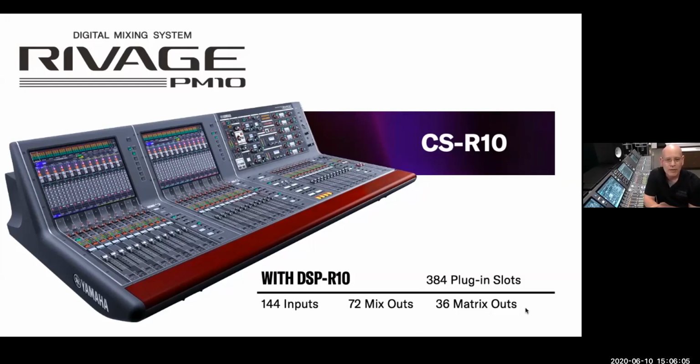A couple things to look at here real quickly on this surface while we have this image: we've got obviously two screens, and on the right section is a very large selected channel. There's two rows of encoders under the screens, kind of like what you know from CL, but there's two here. The top row is tied to the screens, and the second row has a button to the right of it in each bay. The banks of 12 faders are called bays. That allows you to toggle between 5 different functions on that lower row of encoders.